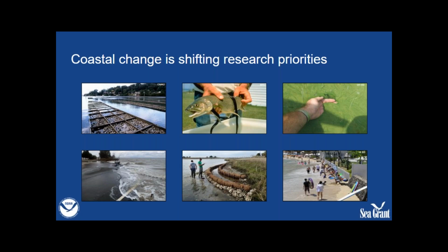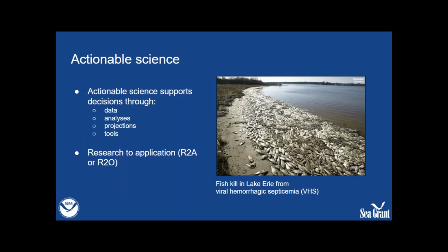And so there's a lot of uncertainty that surrounds all of these changes, and decision makers are working to make our coastal communities more resilient using scientifically informed decisions. But what are we doing to provide more information and tools so that these decisions are being correctly formulated? And one of the things we are doing is we're investing in actionable science.